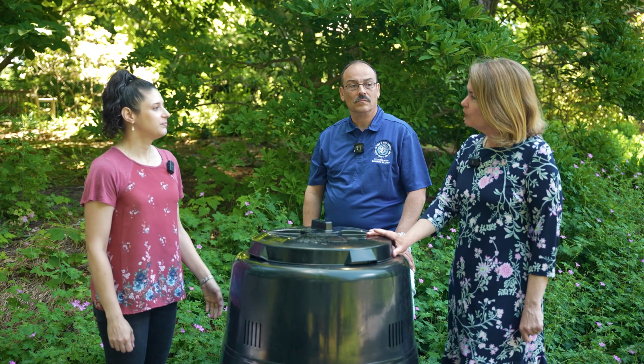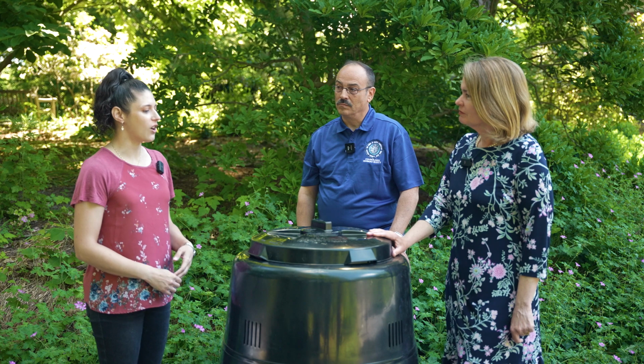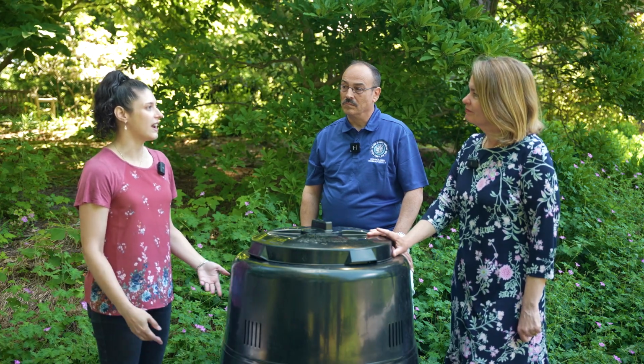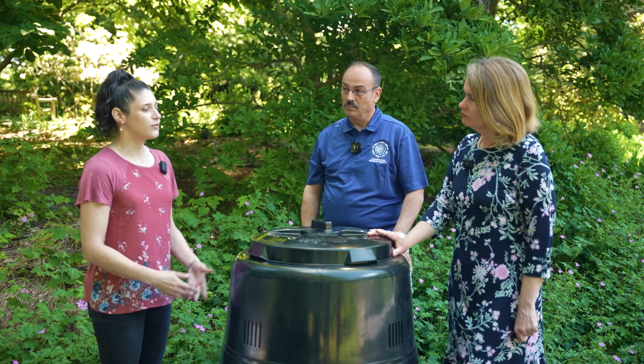Is there anything we can do to make the compost form quicker? Yeah, so the 2 main things are making the materials that you put in the compost as small as possible, so that increases their surface area and they can be broken down more quickly. The other one is making sure you are adding oxygen. So by mixing and turning your compost as frequently as you can, that'll help things break down quickly.